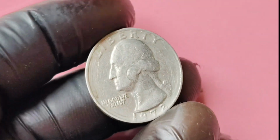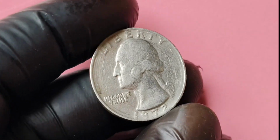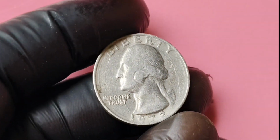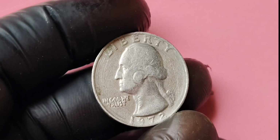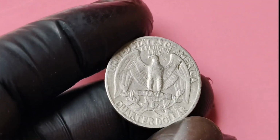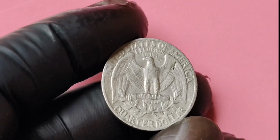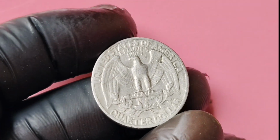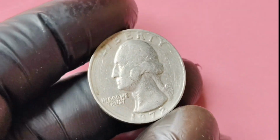Most of these quarters have a mint mark indicating they were produced in Philadelphia, Denver, or San Francisco. However, in 1972, a very small number of quarters were struck without a mint mark. These no mint mark coins are the ones collectors are after. To understand why this coin is so valuable, we need to dig into its history.